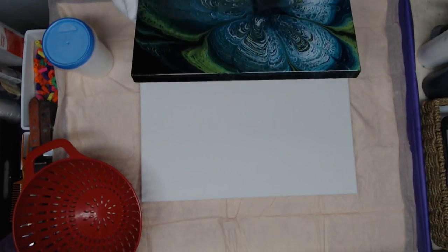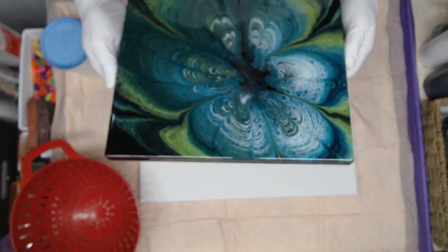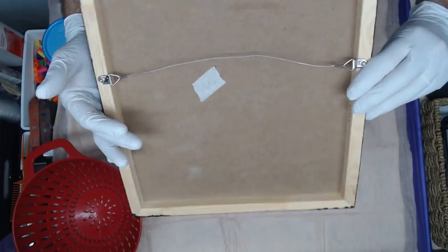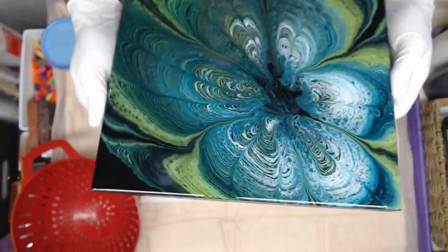I don't have that one here, do I? Yep, I do. Want to show her that? And Alan's going to show you one, Ellen. That's a birch board. You can flip it over and show them the back. So they resin beautiful.